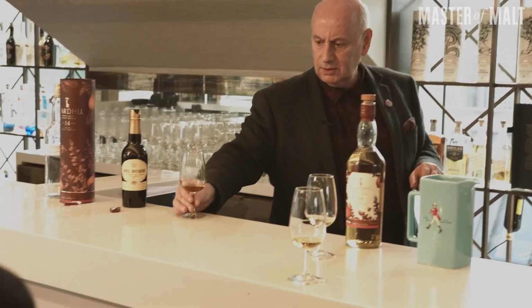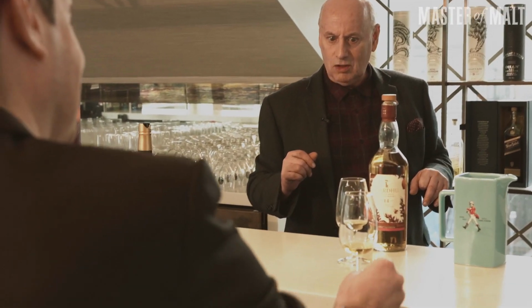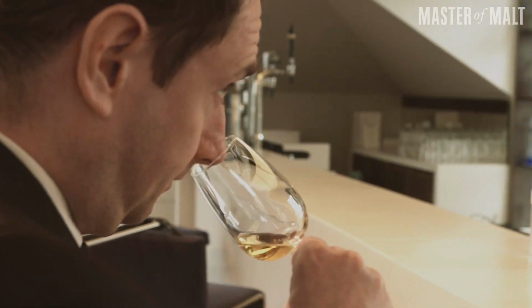So without further ado, I think we should join together, Henry, and taste Cardhu. Incidentally, this has come out of the barrel in Scotland at 55%. So once again, for those of you who are maybe a little bit shy of the nose prickle or the alcohol burn, just a couple of drops of water will unleash the aromas and just dumb down, temper down the alcohol.